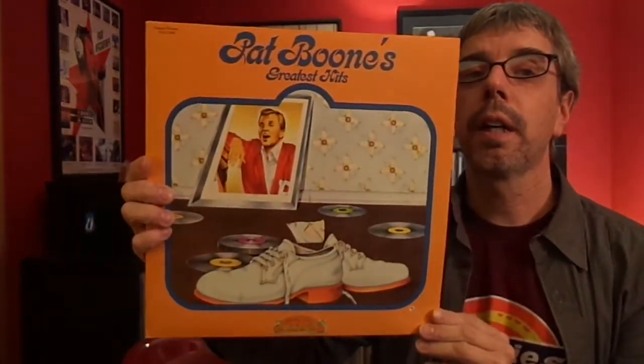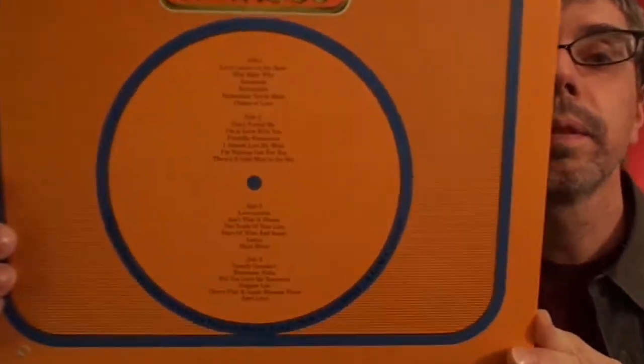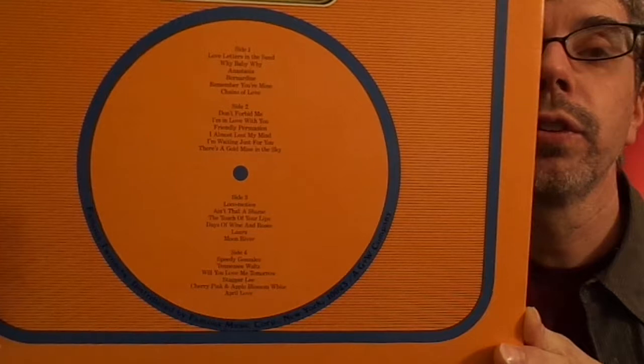This I picked up just because this was 33 cents. Maybe it was 50, I can't remember. Anyway, it's on Twin Sons. The Best of Pat Boone, a 2-record set. It goes from his rock and roll through his not rock and roll stuff. Again, really nice shape on this.